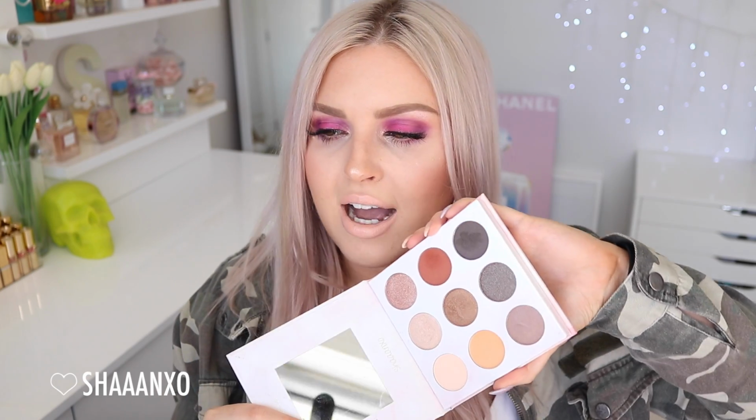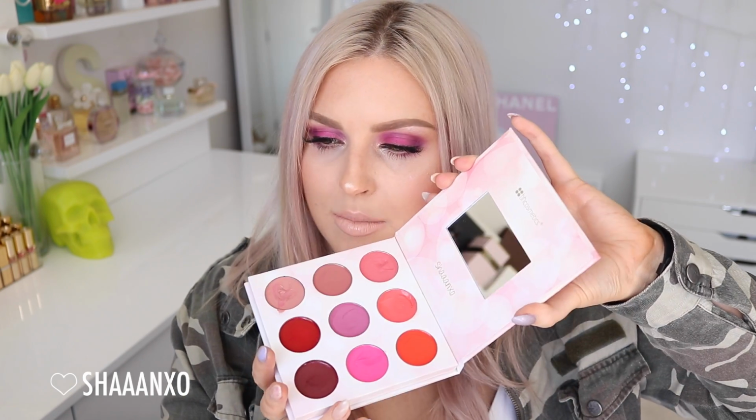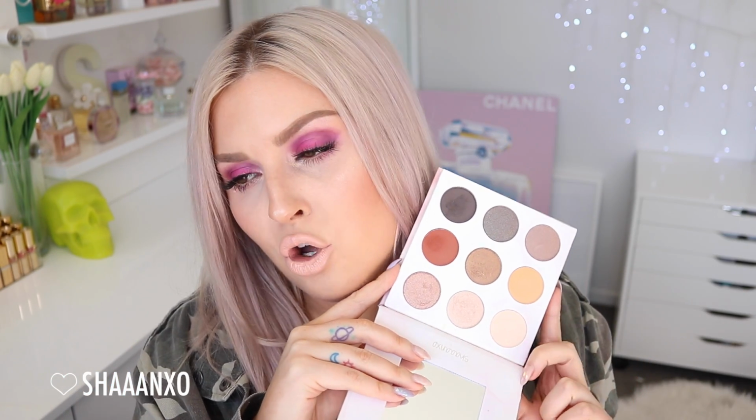Comes with 9 eyeshadows and then 9 lip colors as well, but it's still very compact. As you can see, it's still very portable. It's not bulky or anything. The colors are everything I want in life, and I've got so many different tutorials using this, and it's just so versatile. I can create so many different looks with it.